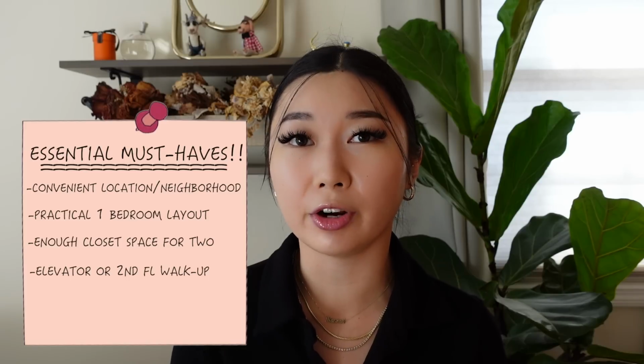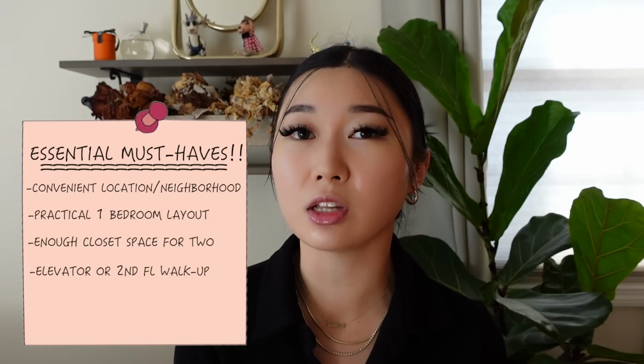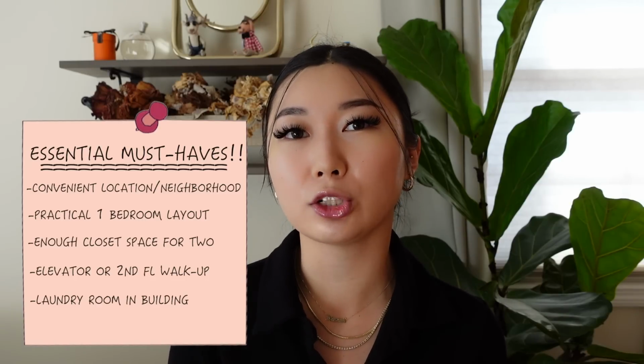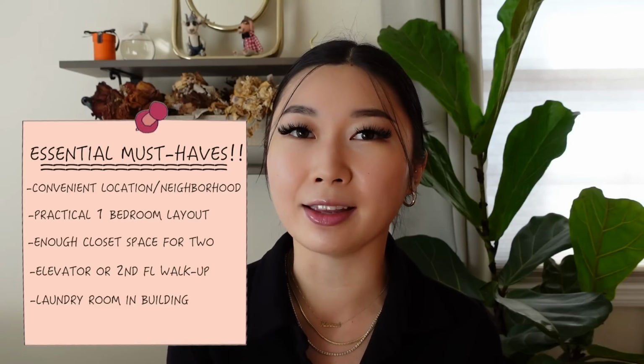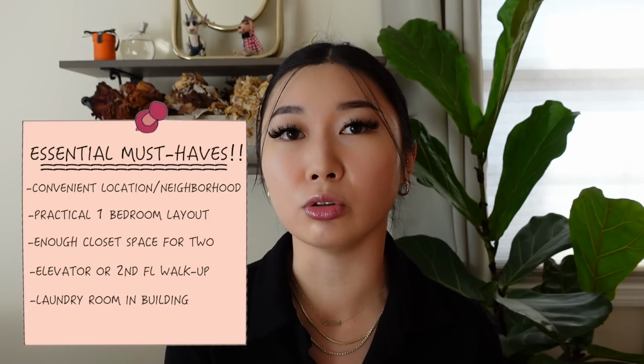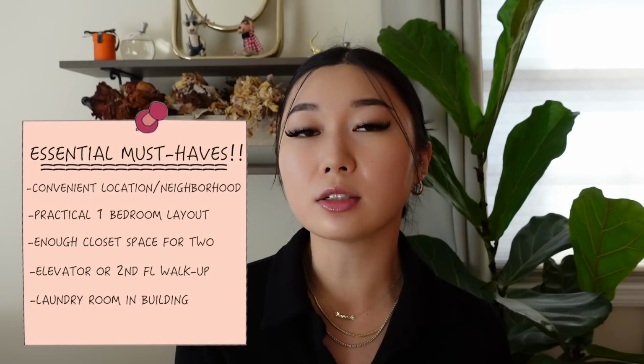Next on our list, which was a very important one for us, was laundry in the building. Now in our previous apartment, we were spoiled with in-unit washer dryer, which is definitely a luxury, especially in Manhattan. So I wasn't expecting in-unit, but it definitely had to be in the building so we don't have to step out to use an outside laundromat. We also didn't know how far and clean the nearest laundromat was, so we definitely made this a priority to have.